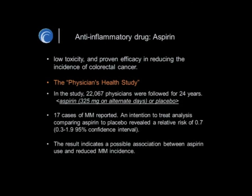And through my connection with Harvard University, one of my friends, who works there, has access to a previous study called the Physicians' Health Study. In that study, about 22,000 physicians were enrolled and followed for 24 years. Some of them took placebo, and some of them took aspirin, 325 milligrams every other day. So in that study, my friend took a look and did an analysis, and she found that there are about 17 cases of mesothelioma reported in those cohorts in that study.